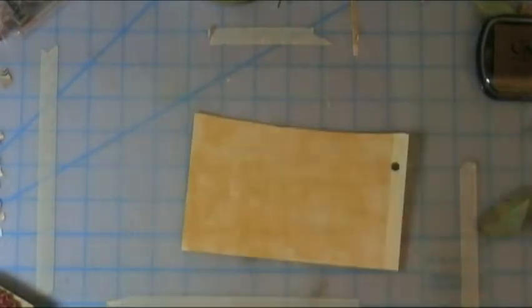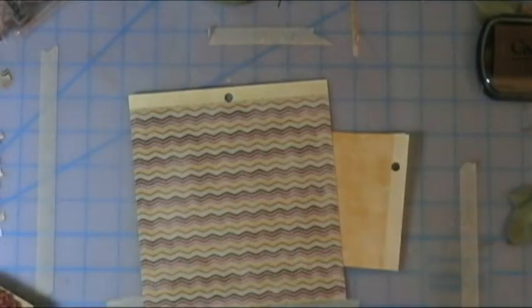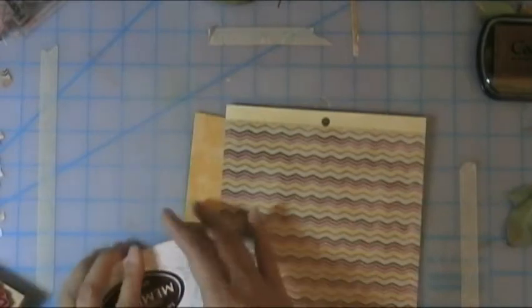And you don't need to put a sentiment on there because it's already in your background. So these are papers from My Mind's Eye. This is their A Beautiful Life set, I believe. It's been out for a little while. They've got some really nice new papers, but I am making a commitment to use the papers that I have before going on to new stuff.